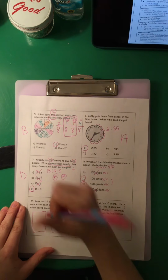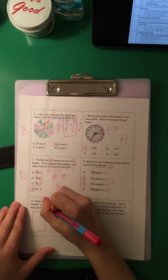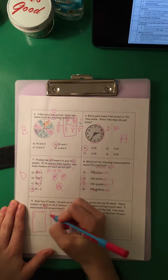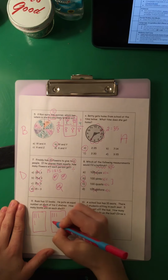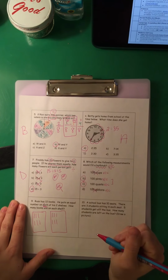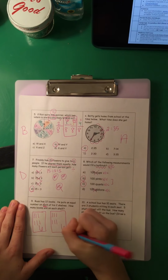So what's it actually telling us to do when it says each? It's actually saying to divide. He's not getting more books. He's going to split those up. So if he has 12 books, he's going to go 1, 2, 3, 4, 5, 6, 7, 8, 9, 10, 11, 12. Now, how many books are on each shelf? Well, we've got 6 books on each shelf. 6 and 6.